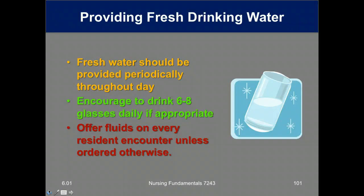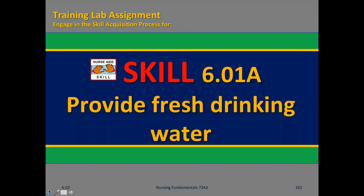So when we provide fresh drinking water, we need to make sure we do that periodically throughout the day. Encourage residents that are able to drink 6 to 8 glasses daily if appropriate, and offer fluids on every encounter unless you should not be giving them any liquids.